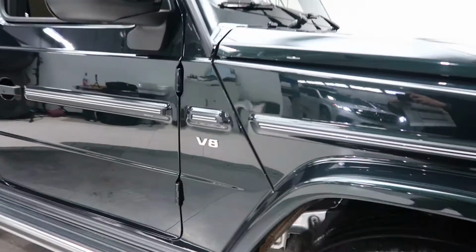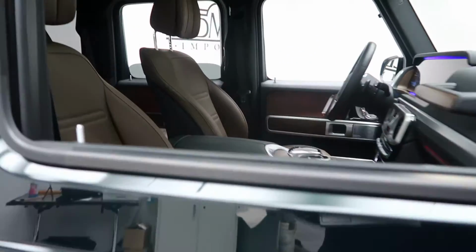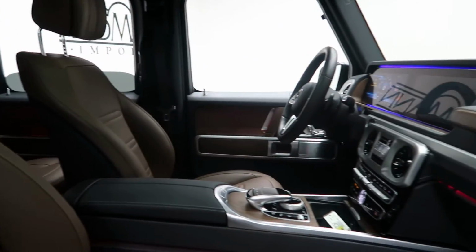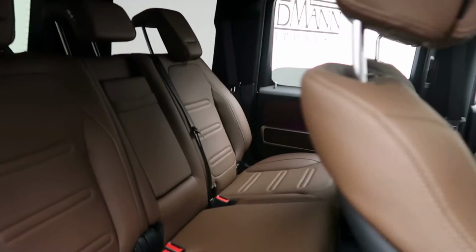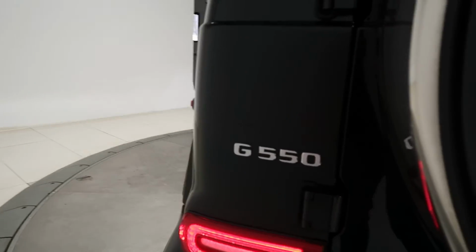V8 badging on the side. A nut brown black leather interior with a natural grain walnut wood trim. Sunroof. G550 badging.